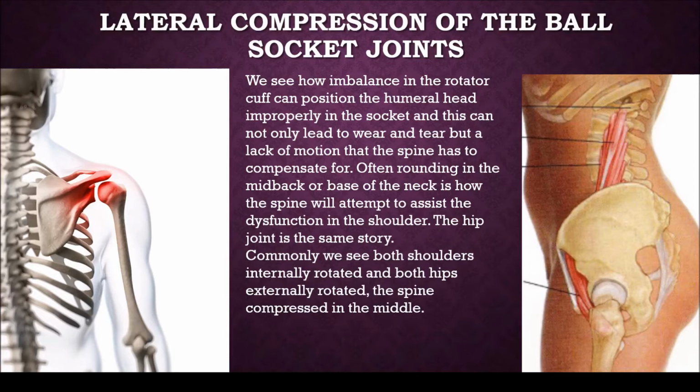We see this with the femur and the humerus. These are our two ball-and-socket joints for our extremities, all attaching to the central structure. So if that one rotator cuff muscle is imbalanced, we're going to have that joint, that humeral head, being pulled out of the socket ever so slightly sometimes.